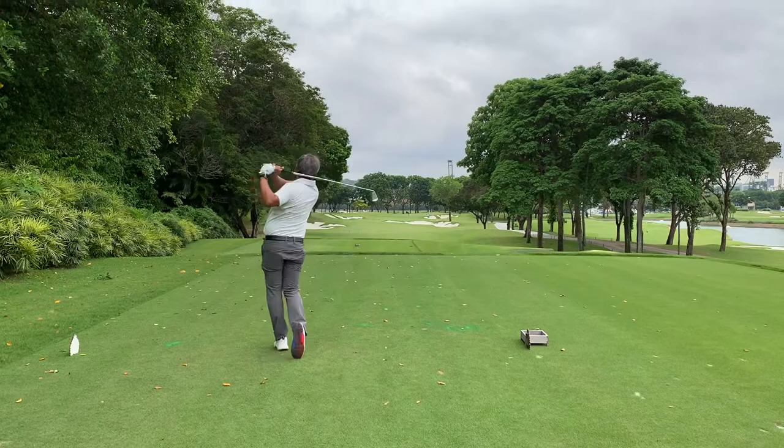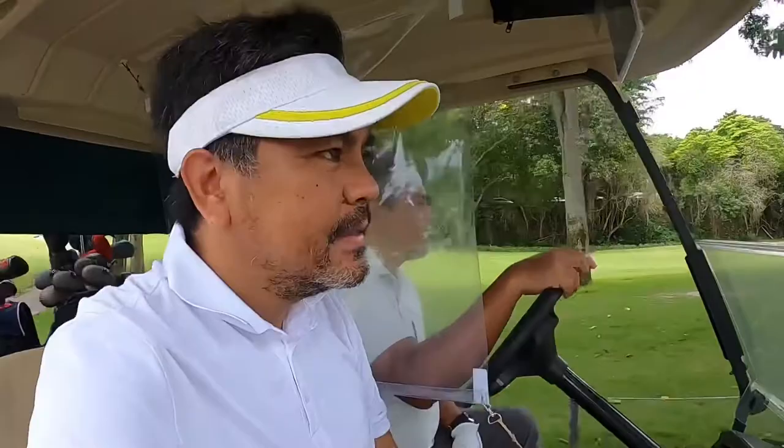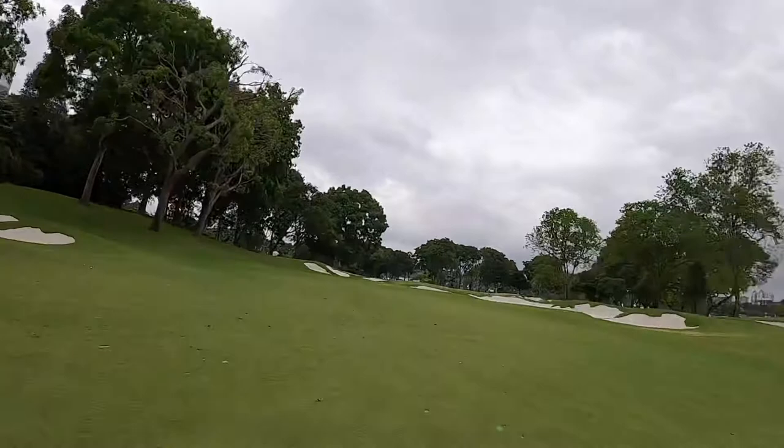Good shot. All right, so we're here at Sentosa. Finally. It's been a month, more than a month. And yes. So far so good on the fairway. I'm on the bunker, I think. I hope. No fairway. There's Odis ball. Yep, chances are mine is there.